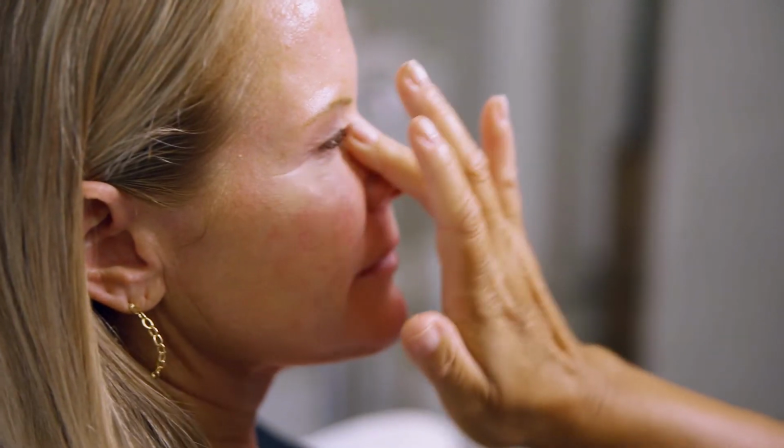So I went to all of my friends and colleagues that are makeup artists here in Hollywood who work on the most famous faces in the world, and I asked them, what do you guys need to transform skin? And they all said hydration and also evening out of skin texture.